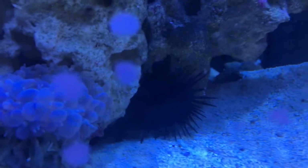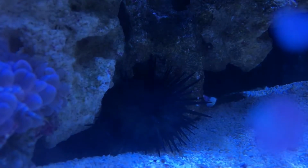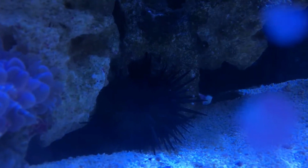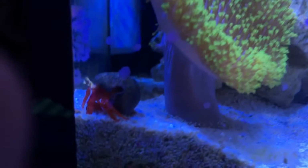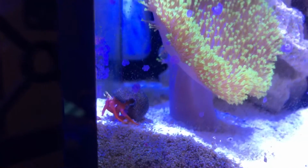Who knows? And then we got a sea urchin, which is kind of hard to see, but he's right there. Pretty cool. Pretty cool little thing though. Then we got this red hermit, which has been doing good. He's been there for forever.